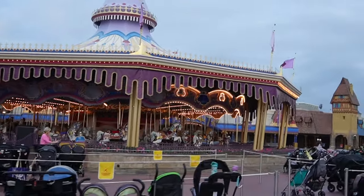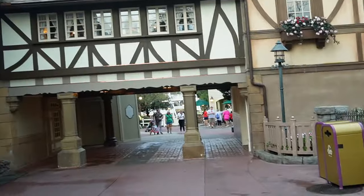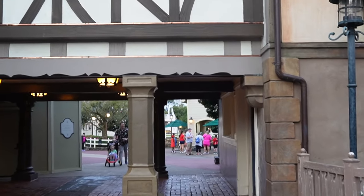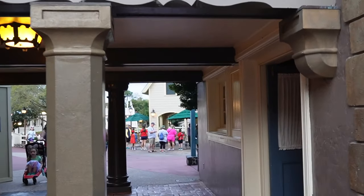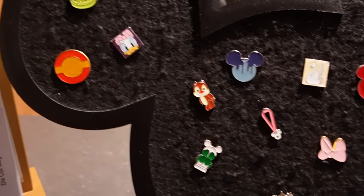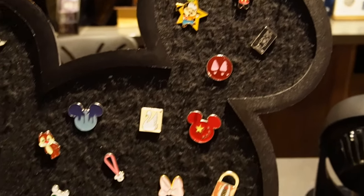Seven Dwarfs Mine Train is already a 70-minute wait. That's crazy. Peter Pan is just at 40 minutes, which is not too bad. We're going to hop on Haunted Mansion, maybe. Looks like we got a decent one.